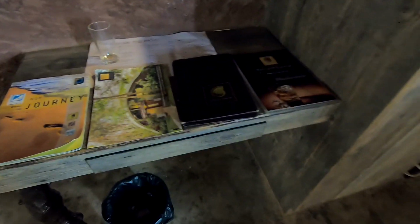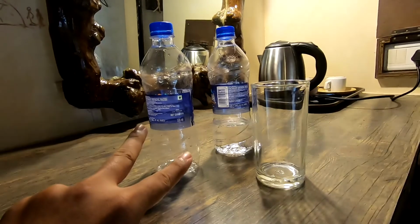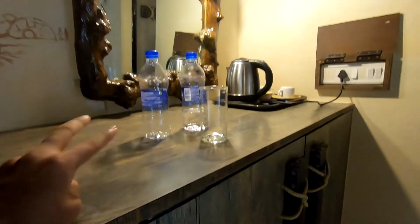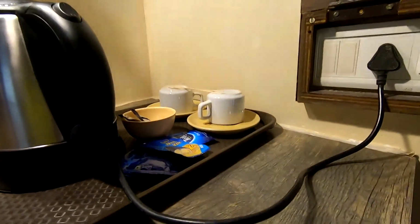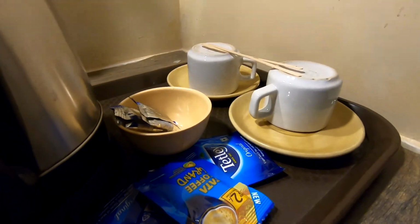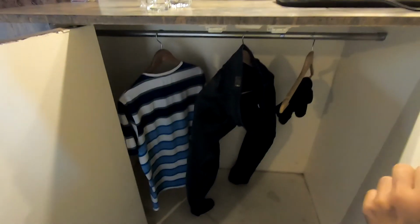Both are slightly overpriced, but it's okay. Food is not that tasty, but okay. Everything's okay. You get 2 bottles of water, which is already empty now. For one person, this is fine, but for 2 people, half liter of bottle, I'm not sure. A mirror with a very good light, electric kettle with coffee and tea sachets. Unfortunately, there are no sugar sachets, which you can definitely get once you call room service. Here you have a small cupboard where you can put your clothes in, quite spacious.